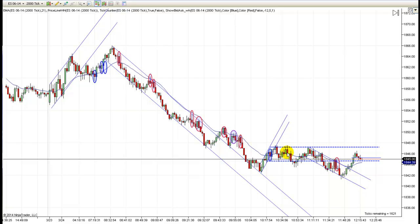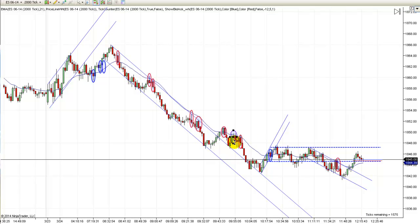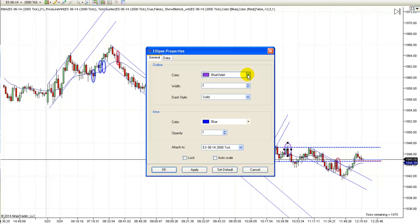There are some opportunities, maybe a short here. I probably should have circled this one in green. It's a little bit iffy, but I probably should have circled it in green. Let's just go ahead and make it green, because if you were still trading now, you'd probably be interested. Aggressive traders are going to be interested in that trade.